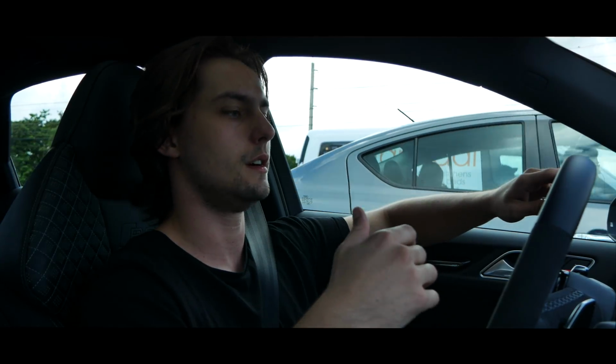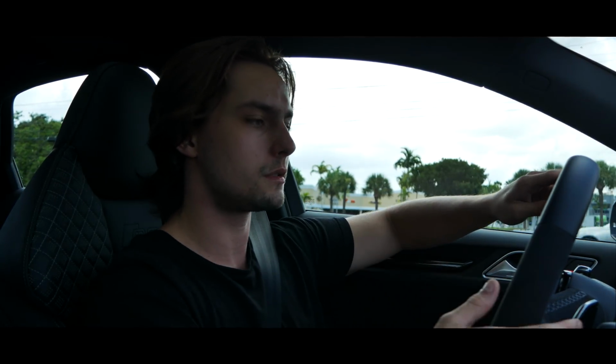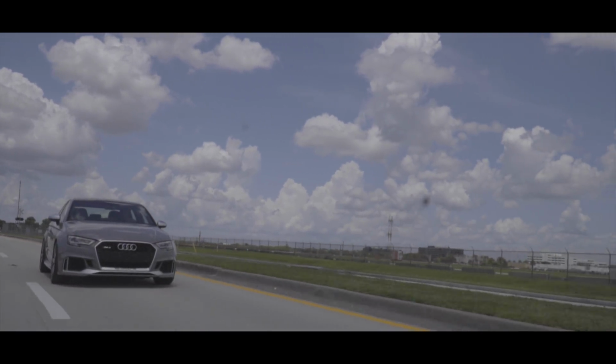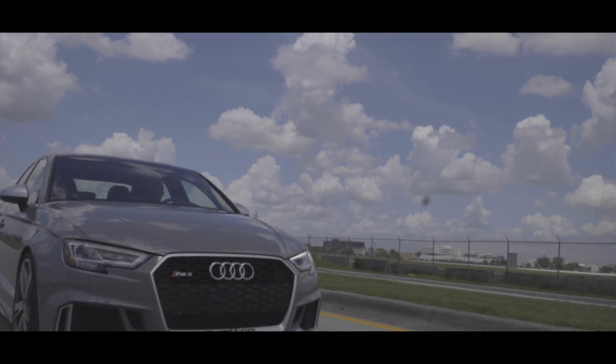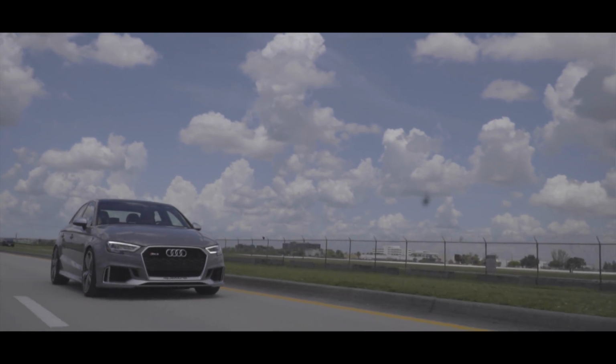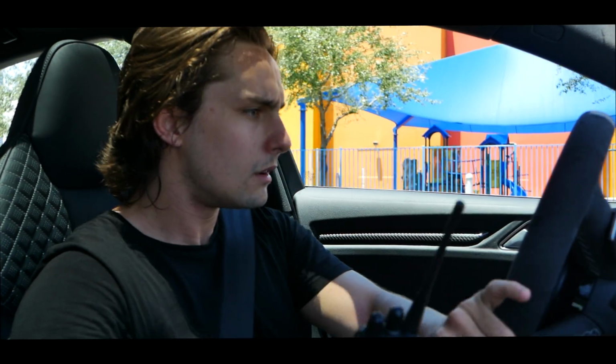Seamless shifts. Couple little things to note. If you go off a roll a little more aggressive than usual, there will be some instances where the car is bucking a little bit. Oh, that bucking I caught on camera.